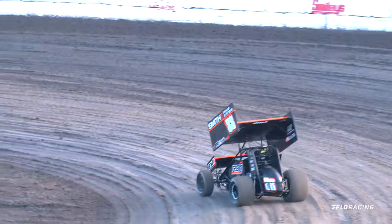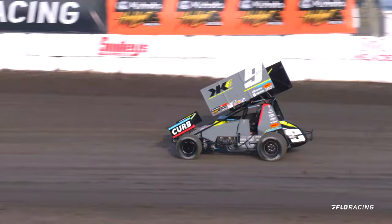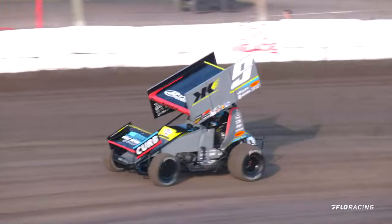So the fastest so far in hot laps presented by Dirt Draft is car number 9, Casey Kane at 13.535. That's the fastest time so far. Tanner Thorson at 14.053, Hunter Schoenberg at 14.158, Justin Peck at 14.208, and Kerry Madsen 14.311.